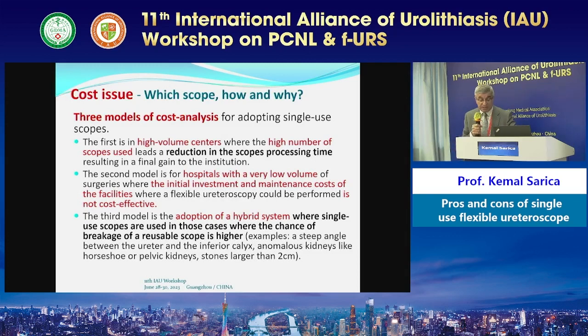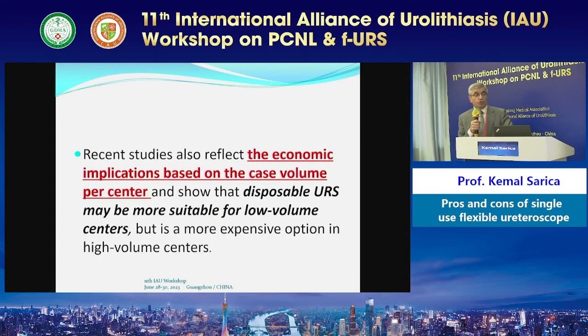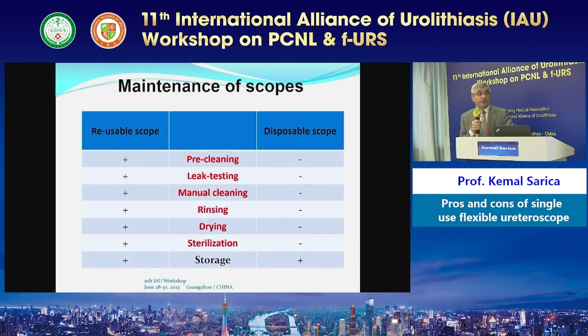In these cases, it could be wise to use single-use scopes. Recent studies also reflect the economic implications based on the case volume per center, and studies show that disposable ureteroscopy may be suitable for low volume stone centers when compared with high volume ones.